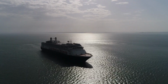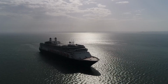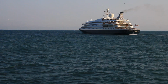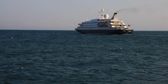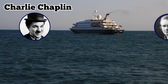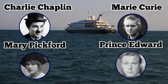She re-entered civilian service in mid-1920 and became as popular as ever, transporting an estimated 38,000 passengers throughout the year 1921 alone. The ship remained popular among rich travelers throughout the remainder of the decade, once again carrying celebrities, politicians, and even royal figures between Europe and North America. Many household names of the day passed through the ship, including silent film actor Charlie Chaplin, Nobel Prize-winning physicist and chemist Marie Curie, Canadian-American actress Mary Pickford, and Prince Edward.